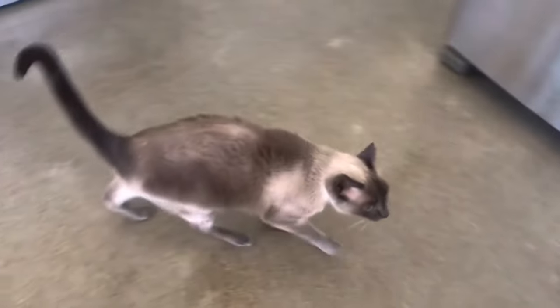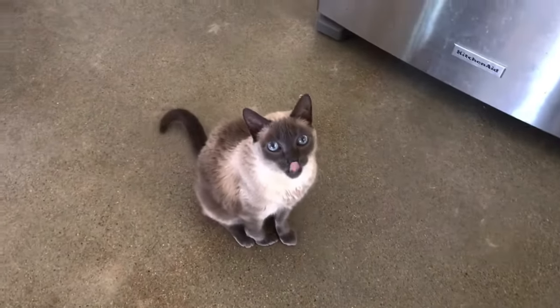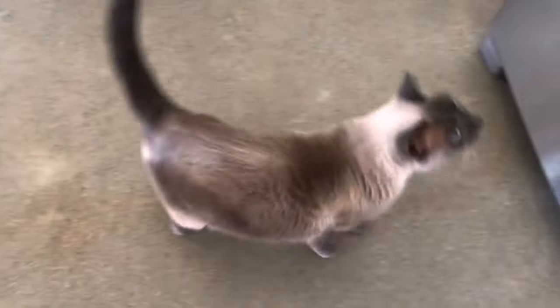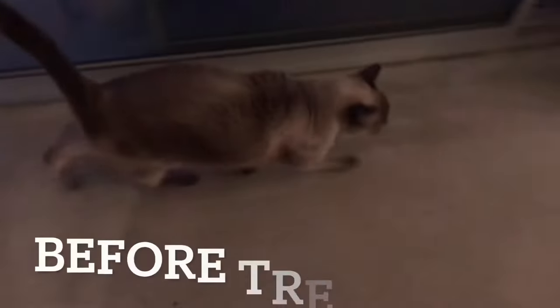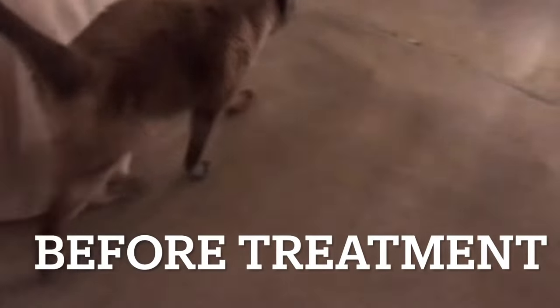She couldn't walk more than 10 feet without stopping for a break, and couldn't jump anymore to sleep on the bed as she used to. Here are videos of her walking with dropped hocks from 2021. The vet did some testing and confirmed the diabetes.